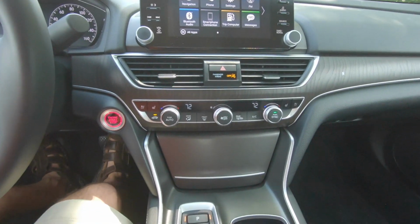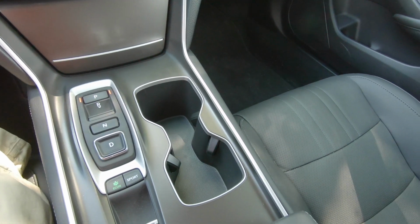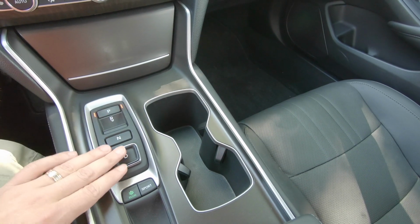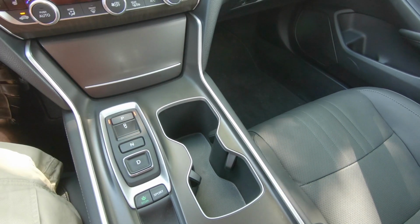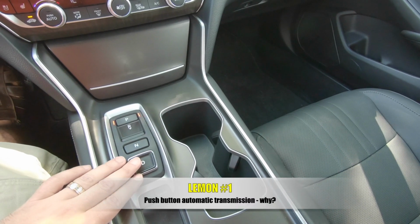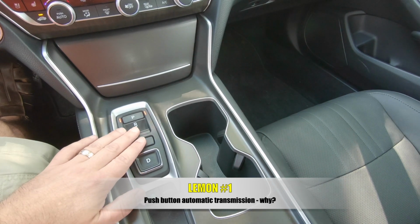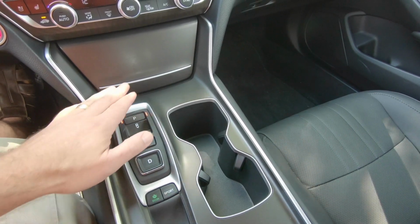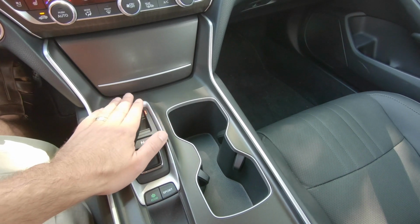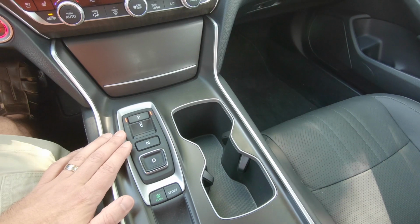So let's just move down here, and I'll show you that on this trim, being the 2.0 Touring, it comes with the push button selectors for the transmission. And I'm going to say that this might be the first lemon, only because I don't understand the benefit of having this. Maybe they were going after saving space, but still there's nothing you can do with this space when you have the push buttons. And it just takes a lot of getting used to.